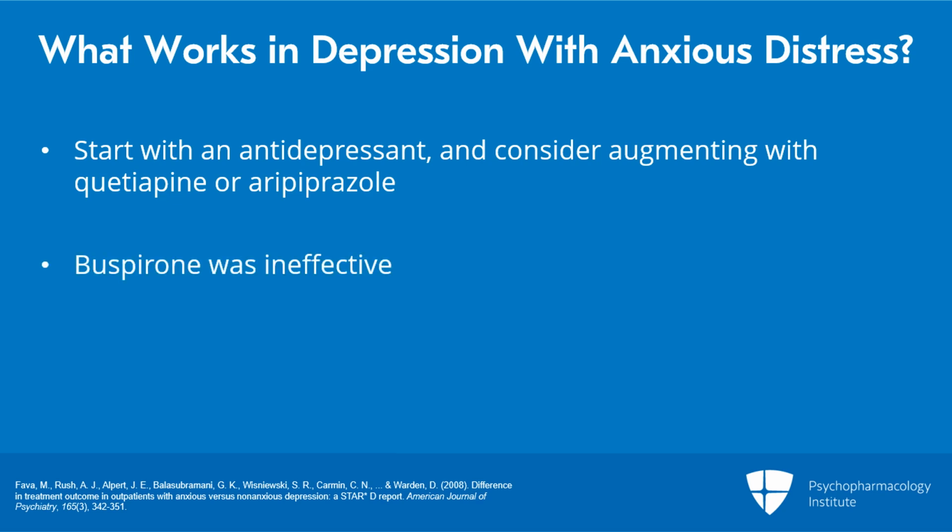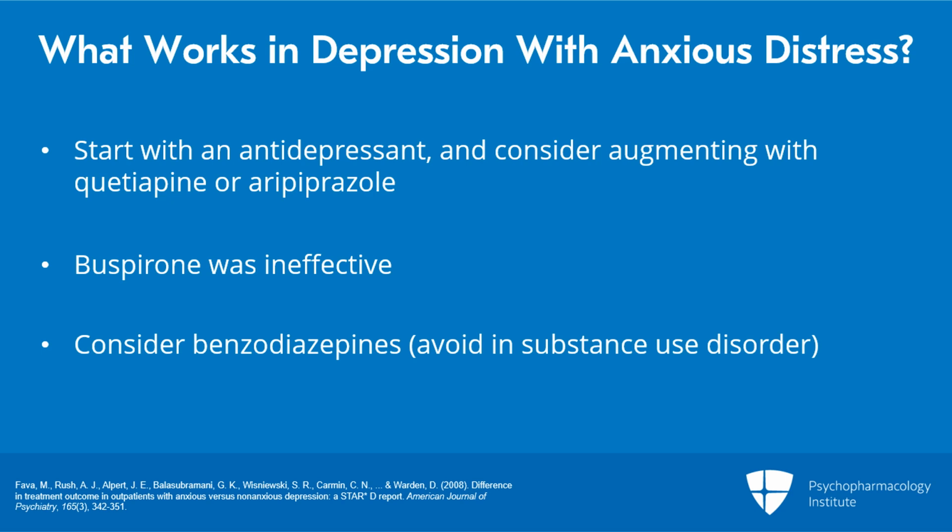Buspirone, though, was not effective in STAR-D as an augmenter in these patients with the anxious distress. So I wouldn't bother with that. Benzodiazepines are one more option for managing the anxiety and the anxious distress. Of course, benzodiazepines should probably be avoided in the usual populations you worry about, substance abusers, alcoholics, and so on.